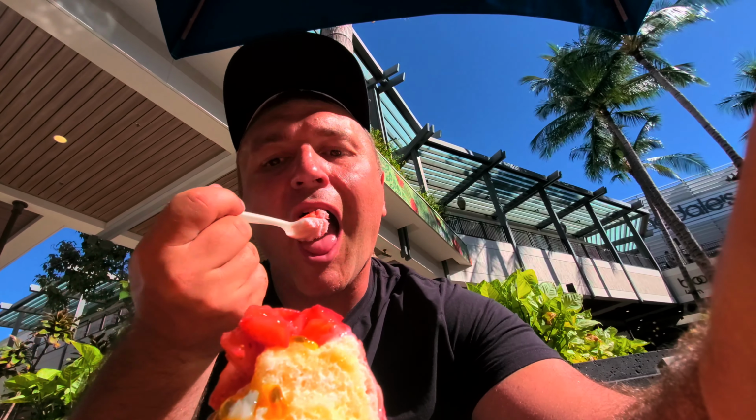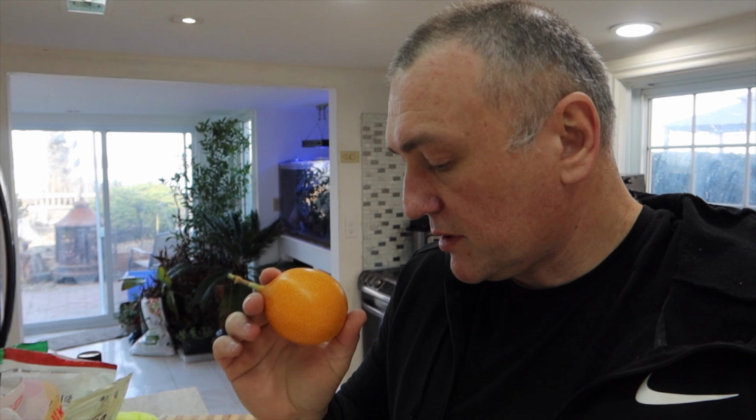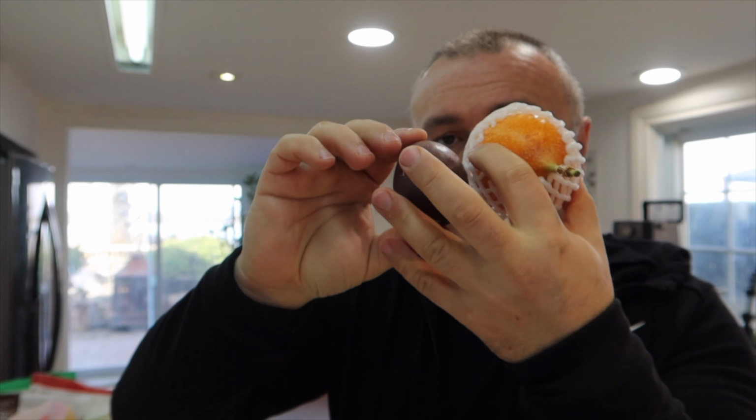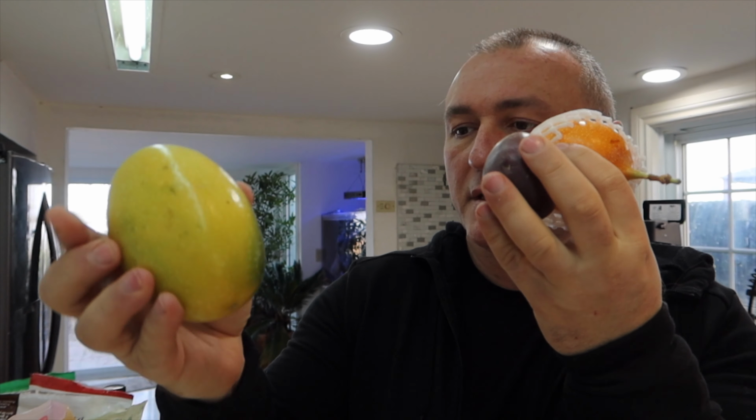I think generally passion fruit are used in making drinks, probably not usually eaten just by themselves. I actually really love them. I've had them in shaved ice before and all kinds of things. I've had them in very tropical tasting fruit. Sour and crunchy. I have this orange looking one, this purple smaller one, and a very big green and yellow variety.